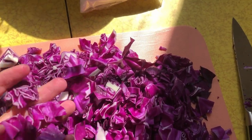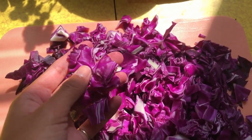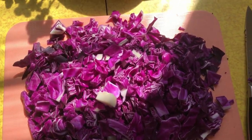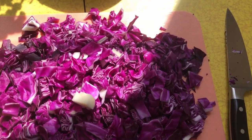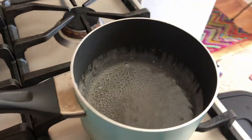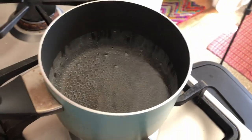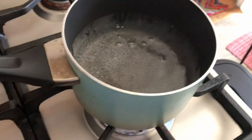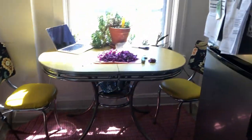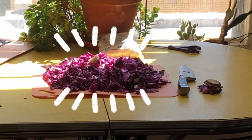Alright, so now I have this gorgeous cabbage cut up, and we're going to start multitasking. We're going to mordant the fabric, and at the same time we're going to make the dye. So we've got this water ready. I'm going to mix the alum in till it dissolves, and then in a separate large pot I'm going to start simmering all of this cabbage.